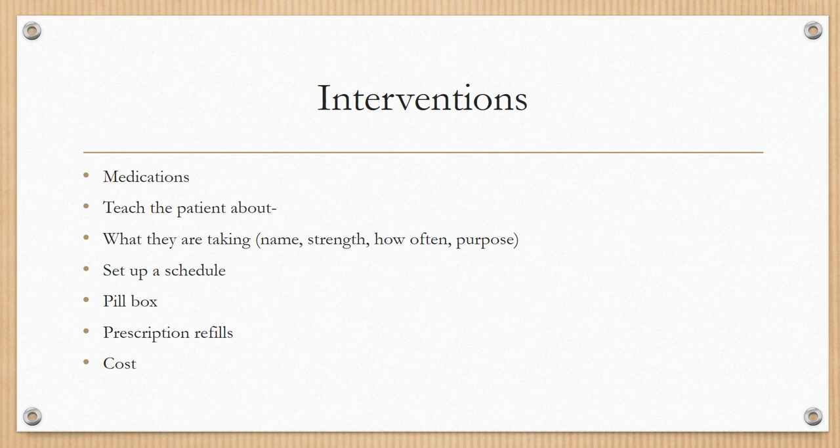Other interventions, you're going to give your patients medications, whether it be the Lasix or aldactone. You may actually give them cardiac meds that will allow their heart to beat more efficiently, or you may actually give them medications that have a combination of blood pressure medication and a water pill together. Teach your patient about what they are taking, the name, the strength, how often, and the purpose.